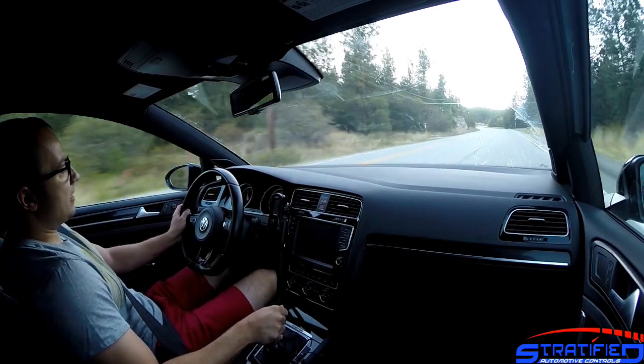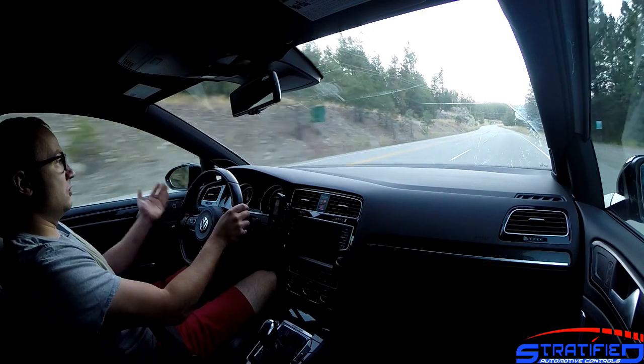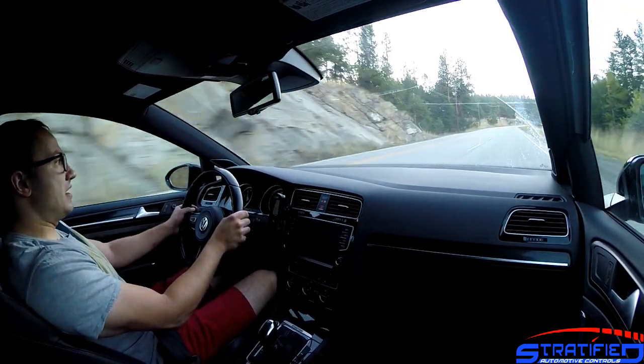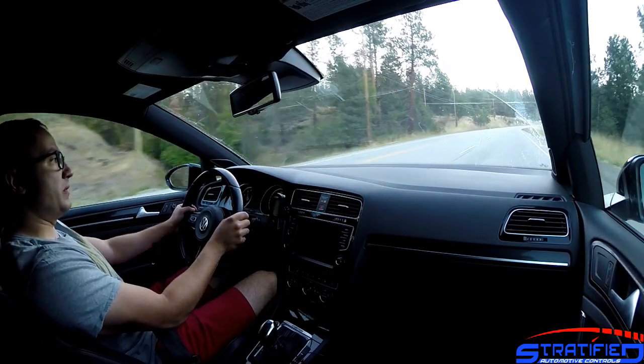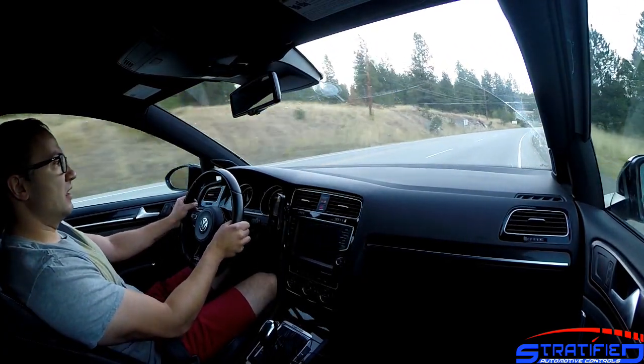It's just that if you want that very fast acceleration, in a straight line especially, and if you do, like I do, a lot of left foot braking, then going with the DSG is certainly not a bad thing.